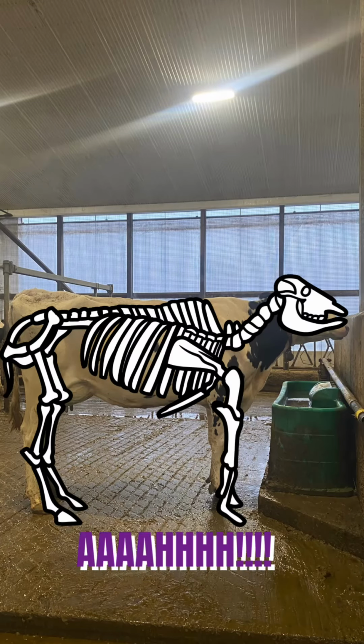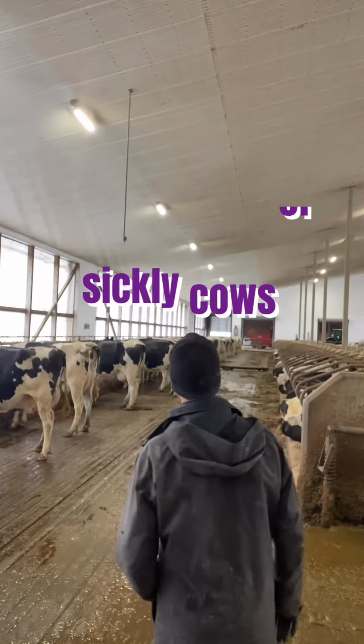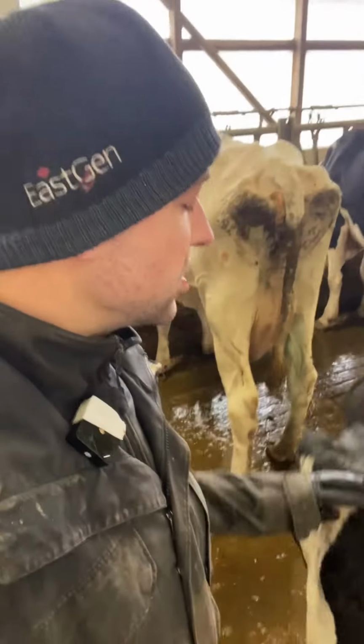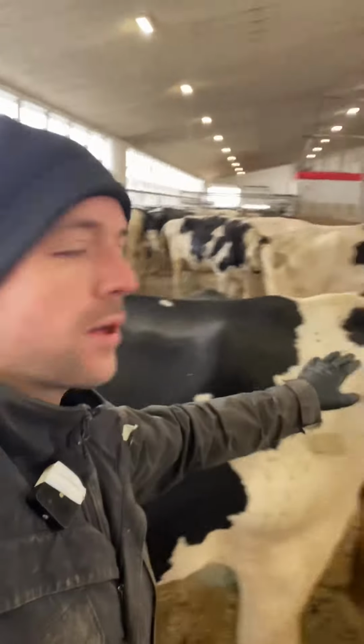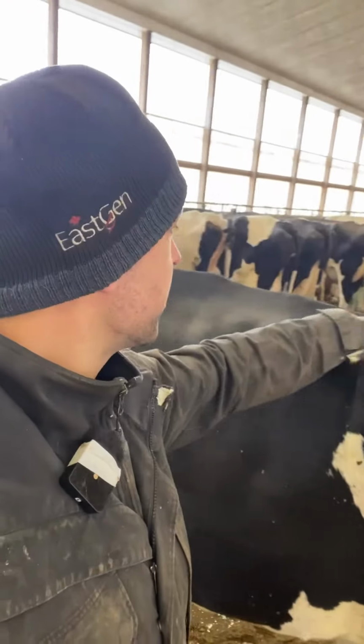Bones. What a bunch of sickly cows, right? Because of the genetics of this dairy cow, they are naturally quite lean. So a healthy dairy cow, you should be able to see some of their ribs and even their hip bones and their pin bones and sometimes even some of their vertebrae. A healthy cow, you should be able to see all that.